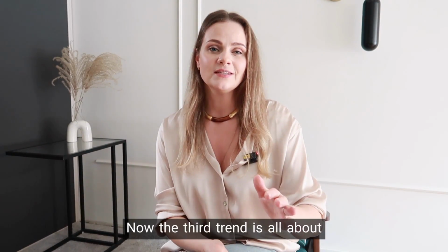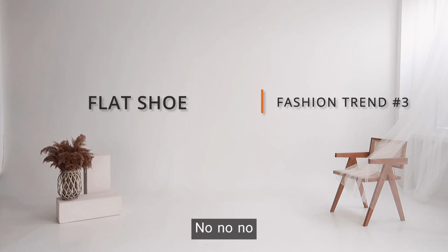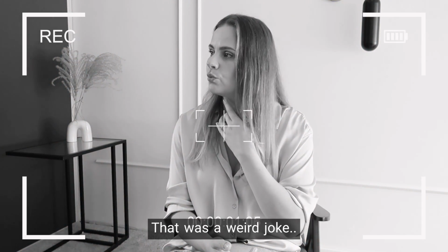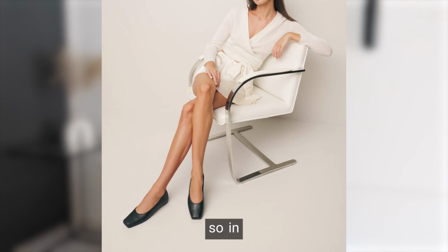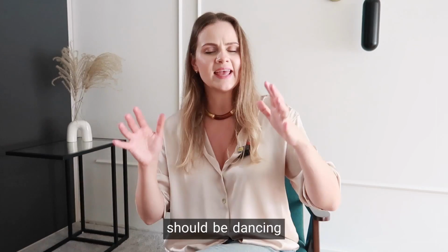Now the third trend is all about going back to flats. No, not for the lockdown, not this time. Back to flat shoes. I guess that was a weird joke. So flat shoes, especially in sheer, Mary Jane and ballet styles, are so in that every woman on this planet should be dancing a happy feet dance.